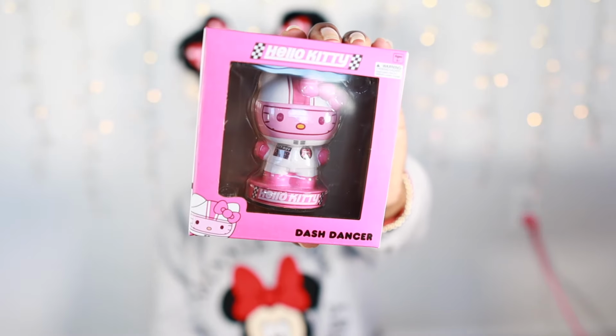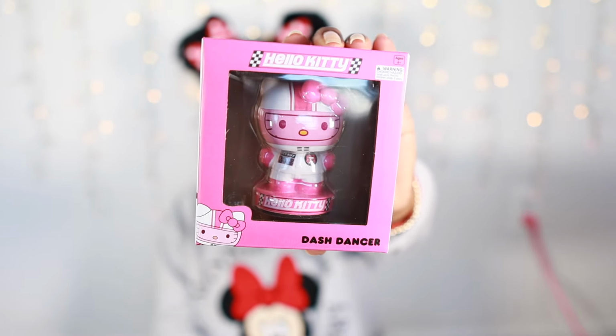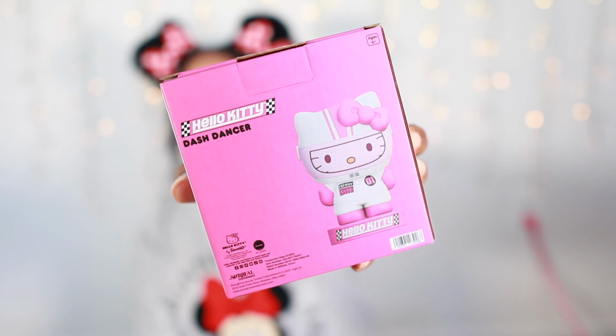So this is the Hello Kitty one. It's literally like she's a race car driver, y'all. The pink and white is so, so cute. This is the back and this is how this looks. This was $5. These literally sit on the dashboard of your car. And it's kind of like, you know how people have either rubber duckies or kind of like hula girls that just sit there on that part of the car? This is what these are for, but obviously it's Sanrio.